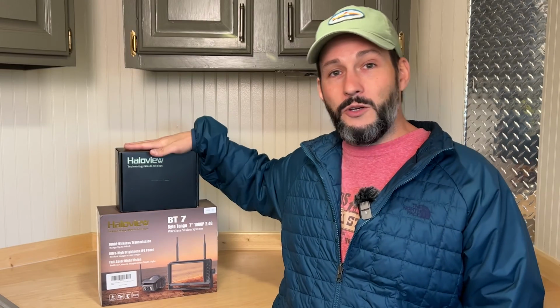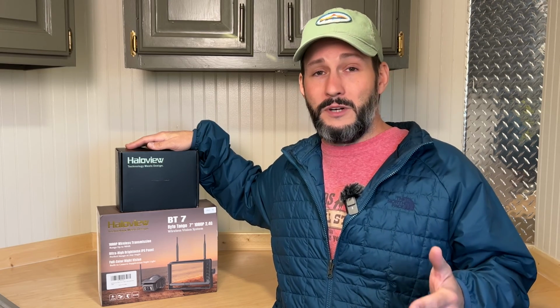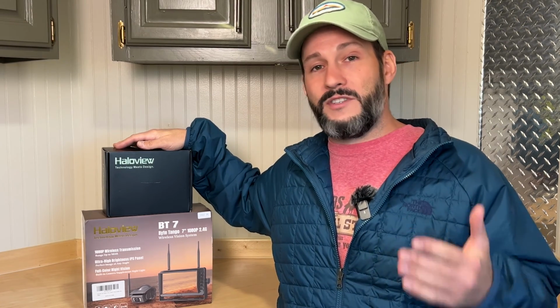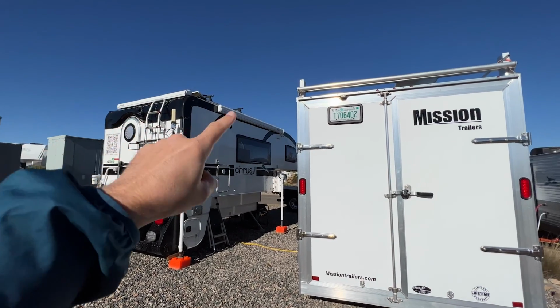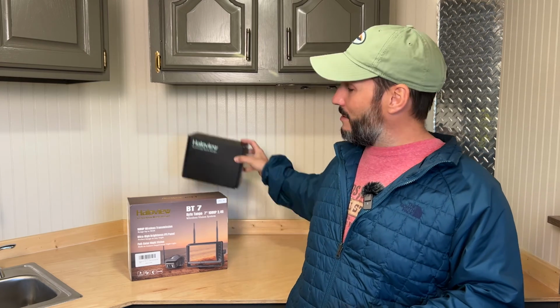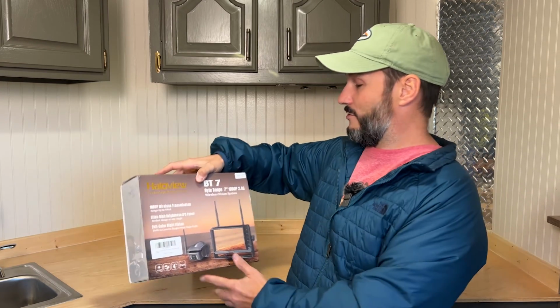So I contacted Haloview to see if they had any good options for a 40 to 45 foot rig like ours that would support a 2-camera system. Ideally, I'd like to have one camera on the back of the truck camper and one camera on the back of the trailer. They got back to me and offered to send me their BT7 wireless vision system.